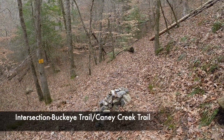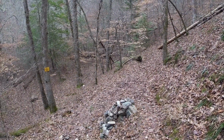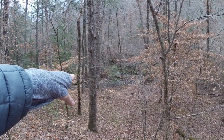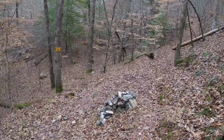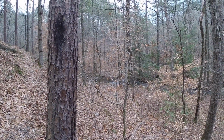Gonna show you guys, this is the rock cairn that shows where the Buckeye Trail joins the Caney Creek Trail. So when you get to this rock stack and you're close to the creek, you'll see the Y of Katy Creek and Caney Creek joining together right there. So when you get to that rock pile, take a left if you're going to continue on East Caney Creek.